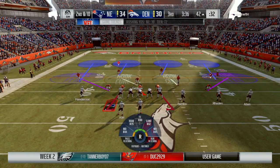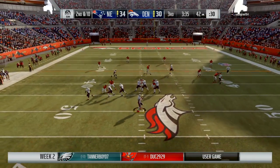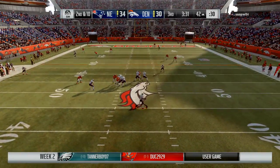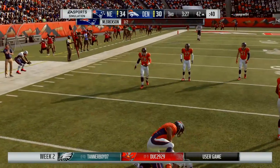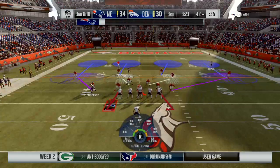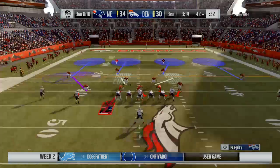An incomplete pass on 1st down. That leads to a 2nd and 10. To throw again, Erickson. Finding his safety valve here. That's complete. They'll get nothing out of that one, and it's going to lead to a 3rd down. Big play coming up. Here's 3rd and 10. I would expect to see some pressure here.